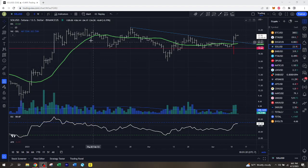So, previously we'd been seeing this coin kind of chopping sideways. We had this brief undercut of support back in the early beginning of March. And then we've mostly just been seeing a trendless, sideways chop, just price oscillating up and down below this 20-day moving average, the green line right here. But we did see a character change on Tuesday the 11th, and that's why I did get long.